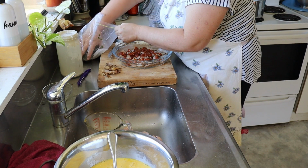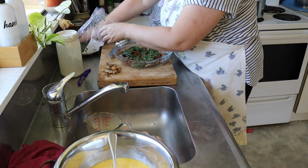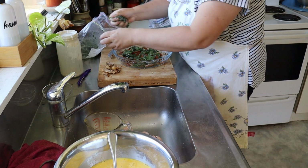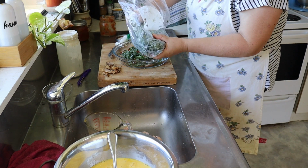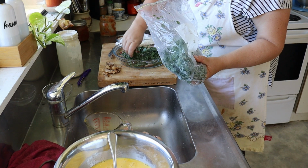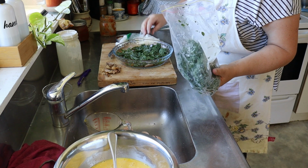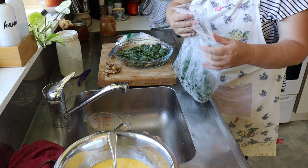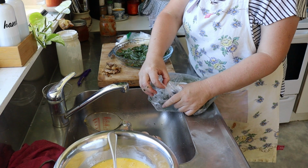Grab some of this frozen spinach, a bit of green, some onion would be good too. Maybe I'll put some spring onion in it. I'll go and grab some spring onion.